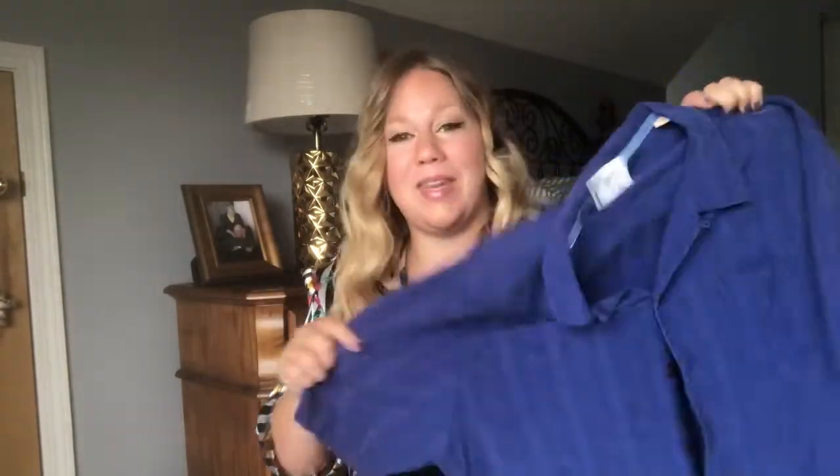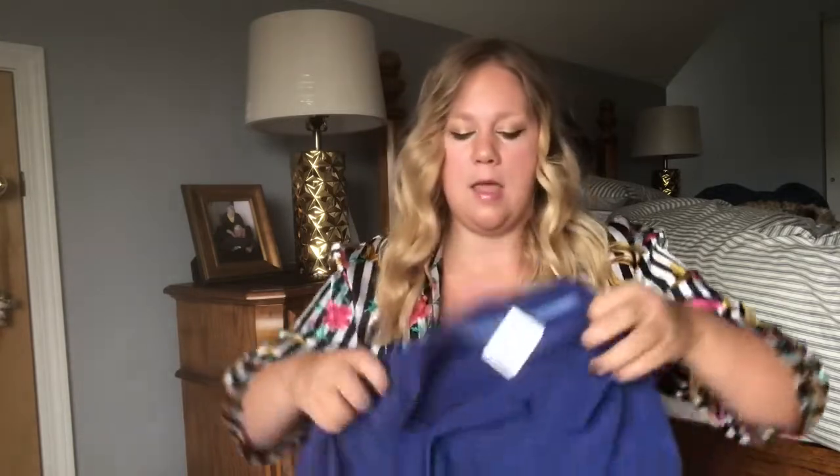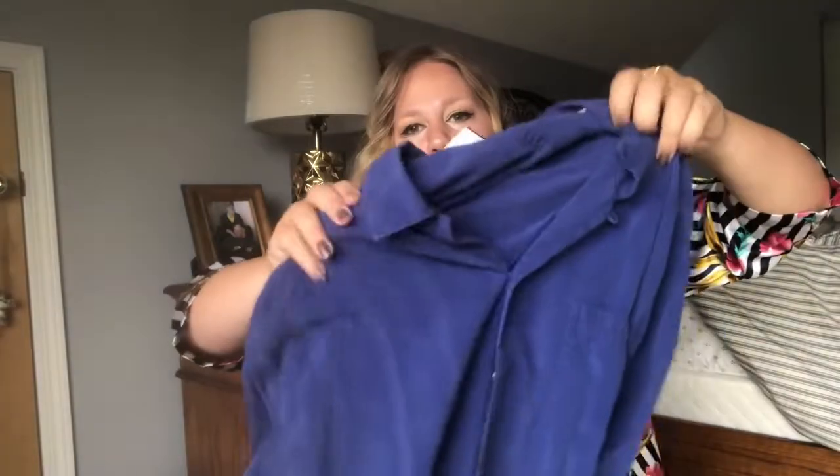So I picked up this Tommy Bahama shirt for my dad. If you watch any of my other videos, you would know that he is obsessed with Tommy Bahama. And whenever I find a piece for him, I have to grab it because it's so much cheaper than buying it full retail. And thrifting's awesome. So it's just this blue button down.